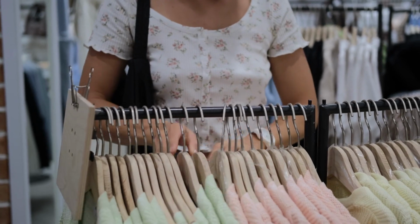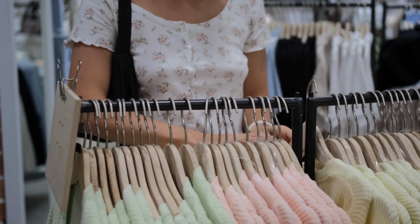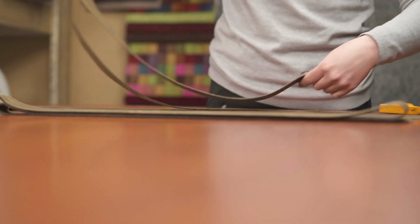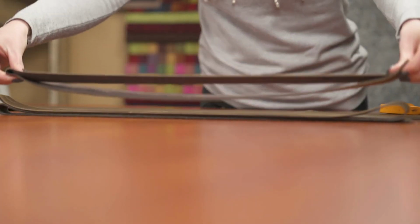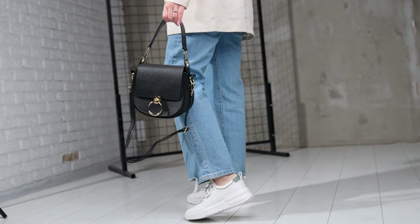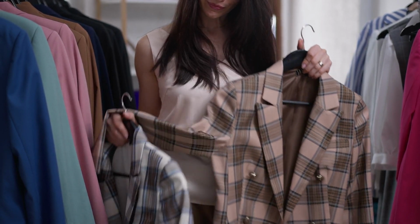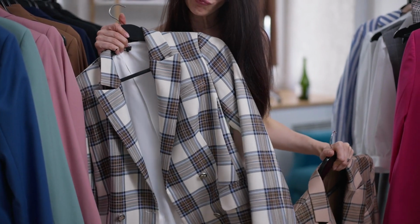A tunic-length blouse, a long cardigan, a duster coat. These are style wands for plus-size women. They create a vertical line down your body, which magically lengthens and slims. Let's say you're wearing jeans and a basic tee. Add a long-line blazer in a similar tone. Suddenly, your silhouette looks elongated and polished.